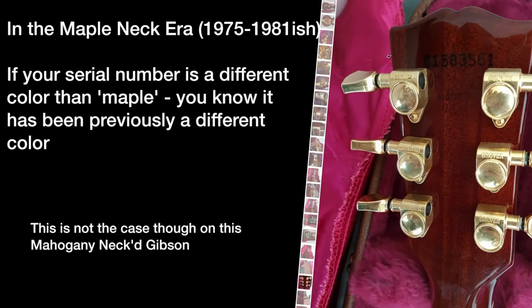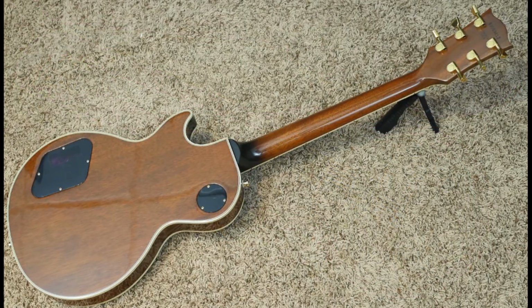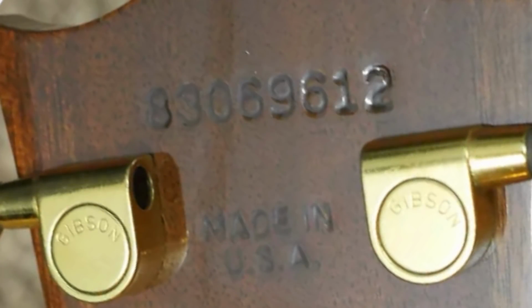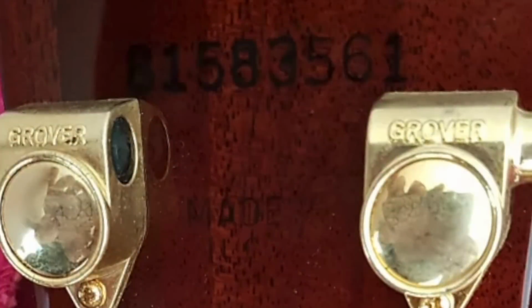That is what a serial number from this time frame would look like. They had just switched over to the mahogany necks, and that's just kind of what they looked like. For example, here's a 1989 Custom I just shipped out today that we'll see a review of a little later on. But this one, again, you have that black serial number, but look at this Made in USA stamp. It's basically stamped the same depth as this, whereas on this guitar, it's almost gone.